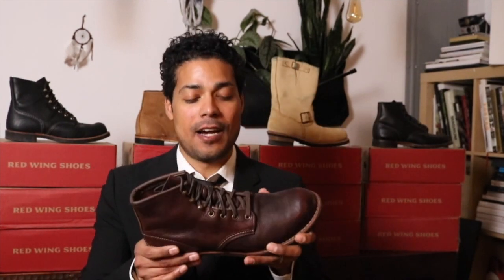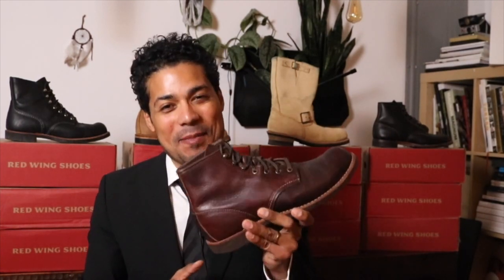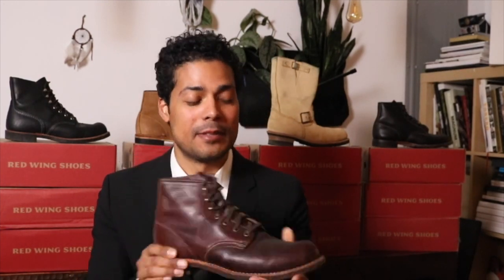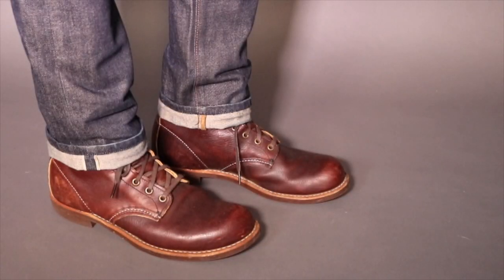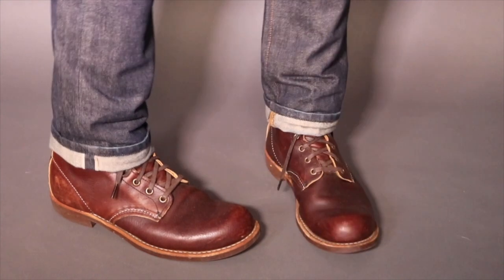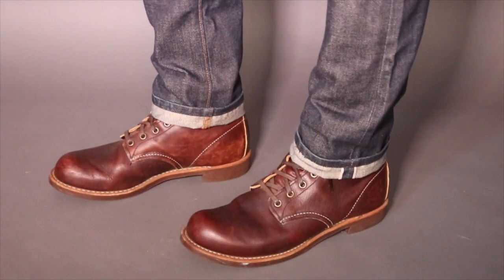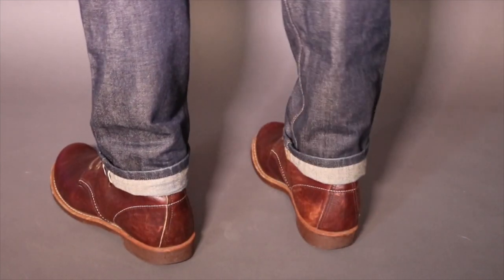And yeah, coming in at number two, I know. The 3340 Blacksmith in the Briar Oil Slick. This is a really nice boot, but it's not my number one. I know. This is my number two. But yes, you guys know how I feel about that Briar. That Briar Oil Slick is just the texture, the color, so versatile. I absolutely adore Briar. And I am still on my way to collecting everything Briar by Red Wing.